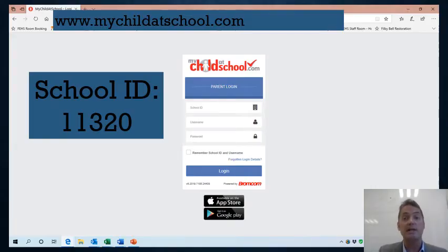Now on Thursday you will be receiving a parent mail from the school. Within that parent mail will be your login details for My Child at School. Once you've gone to the website, you open the login page and enter the details you've been supplied. This will be your school ID, your user ID, and your password. Ticking the Remember School ID and username means it remembers it for future logins. So all of this information will be coming out on Thursday.